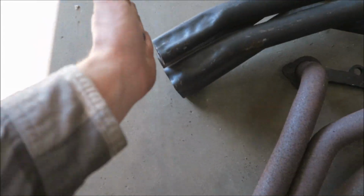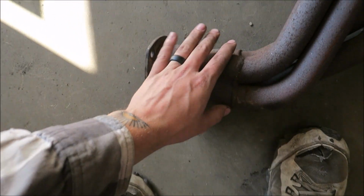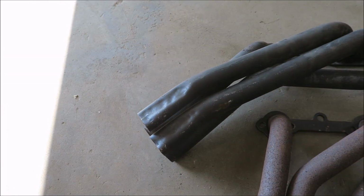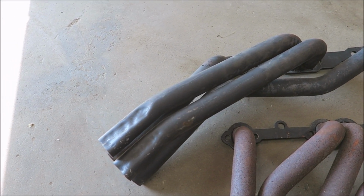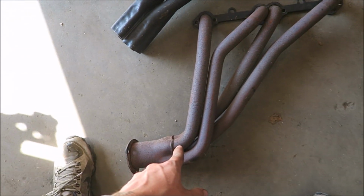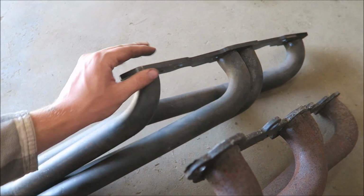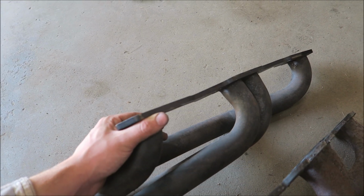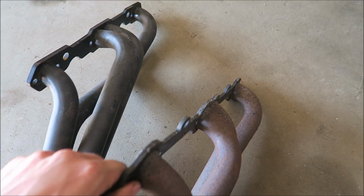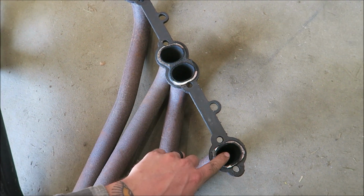Alright, got the passenger side header off, and here you can see kind of why we're replacing it, because for whatever reason they just cut the collector right off. I have no idea why they would do that, aside from just making it a race truck, I guess. But these are the ones off the rusty truck from the last video. A little narrow flange, but that's one thing. Ooh, that flange is wavy as heck. Can you guys see that on video? You could go surfing on that flange. These ones are thinner, which you usually don't want, but at least it's straight. And they have a raised section right there to help seal it a little better too.